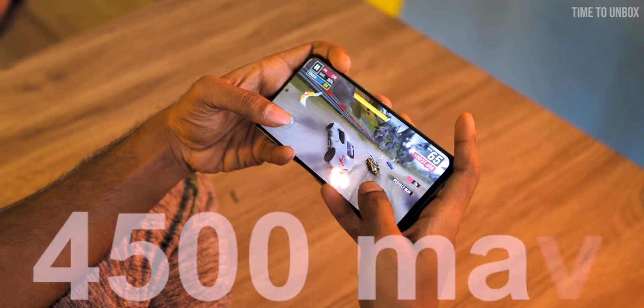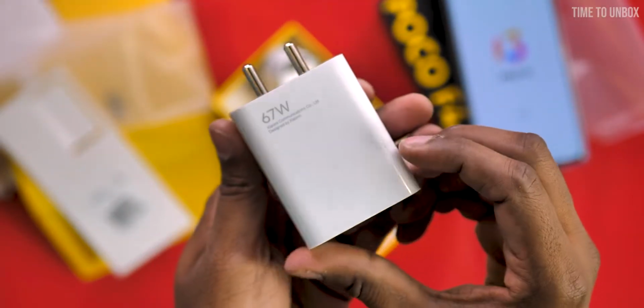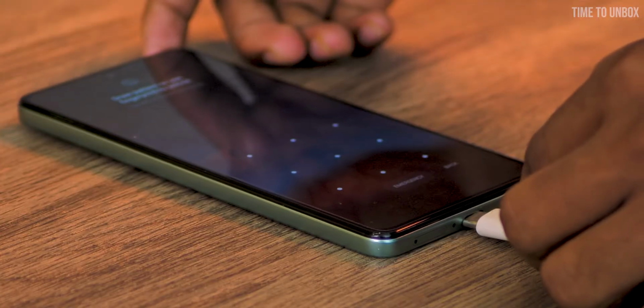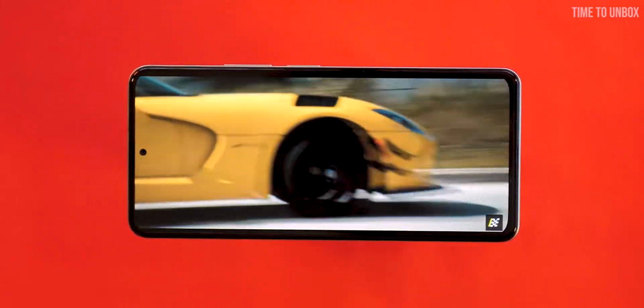The phone comes with a 4500 mAh battery. Also, you'll get a 67 watt fast charging adapter in the box. The brand promises 50% charge in 11 minutes and 100% charge in 37 minutes. In our testing, on normal usage, you almost get 1 day of battery life.